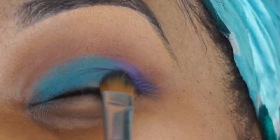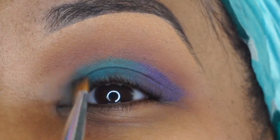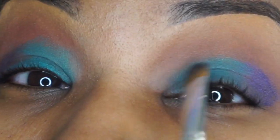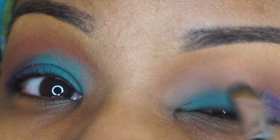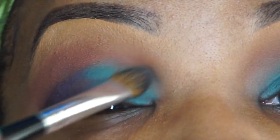And when you're blending, you want to blend in a patting motion, kind of patting and sweeping motion. You're not really rubbing, because you'll rub it off. So you want to pat it and kind of do left to right sweep motions, gently though. So that's what I'm actually doing, a patting motion as I blend this out.